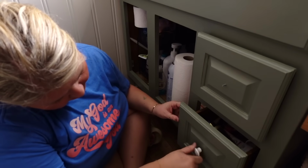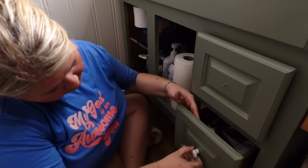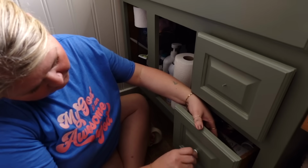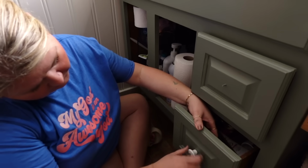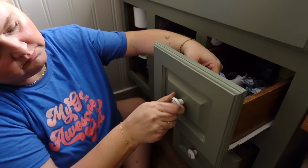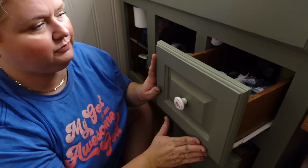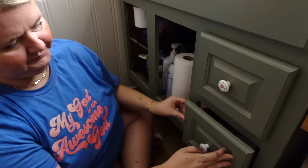I not so patiently waited for these drawers to dry so that I could put my new knobs on there, or my new to me knobs, I should say. And I just think it really took it up a notch. It looks so sweet and it just really feels like it has more of a cottage feel in here now. I love them so much.